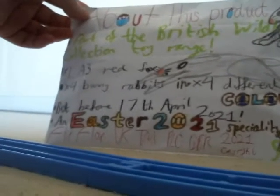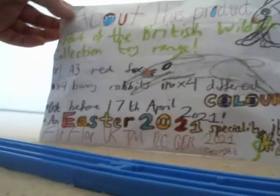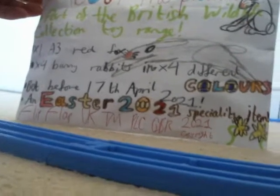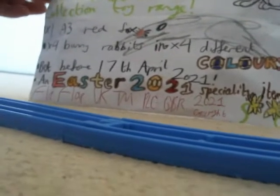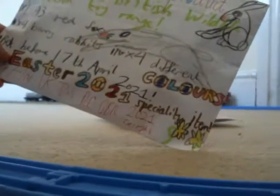And there's the back of the packaging here. Best before the 17th of April. Get out of there, train, you're blocking the whole thing! This is embarrassing, but anyways, here we are. As you can tell, the packaging tells me that there are 4 different colours of bunny rabbits there, and they're best before the 17th of April. It's an Easter 2021 themed product. Actually, that white one looks like a hare somewhat.